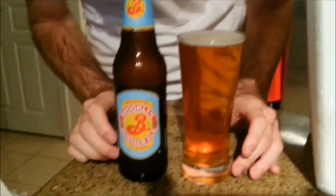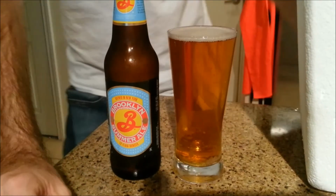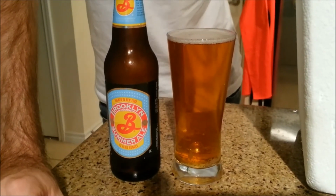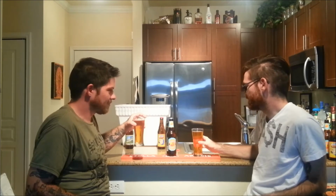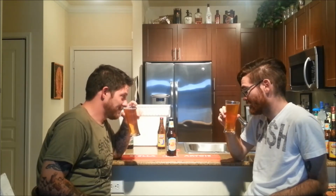You'll notice right off the bat what you expect from a summer ale. The good amber, hazy color. Somewhat decent head. We're going to give this the old sniffer. Give it a sniff. I'm going to try not to get it on my nose. You okay if you did?